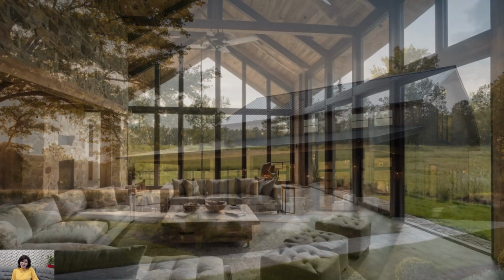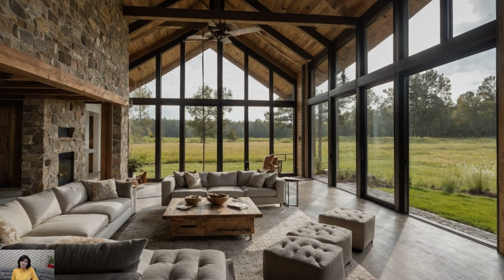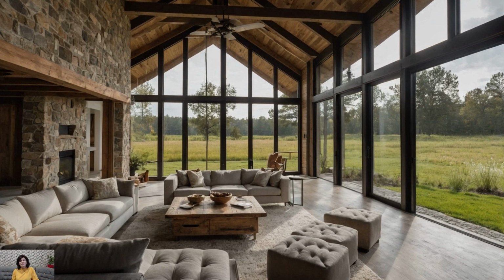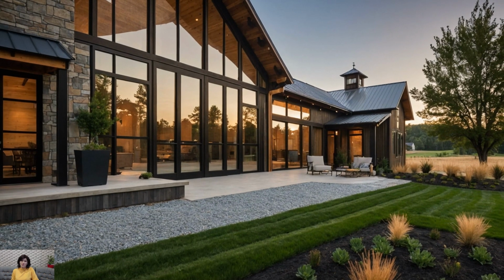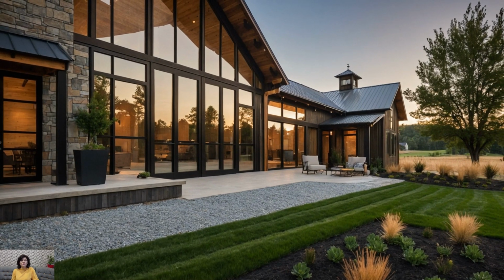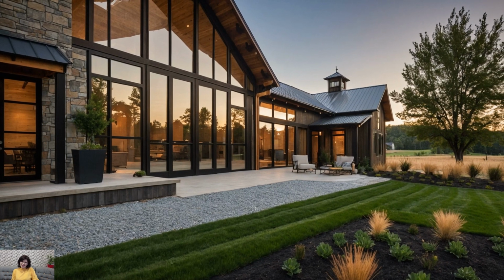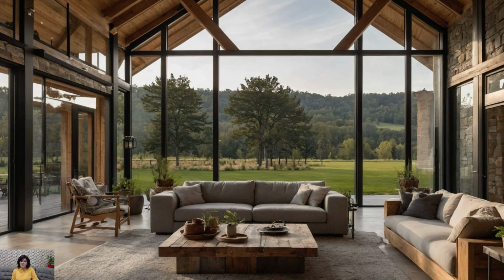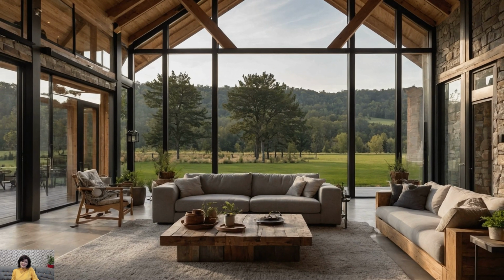This layout typically includes a central living area that combines the kitchen, dining room, and living room, facilitating ease of movement and interaction. High ceilings with exposed beams add to the sense of openness, while large windows frame views of the surrounding landscape. Multifunctional spaces are a hallmark of modern barn-style houses, designed to adapt to various uses and activities.